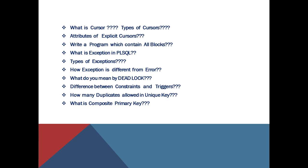After that, how many duplicates are allowed in a unique key? This is a very important question, friends. First of all, we should know what a unique key is and what a primary key is. Unique key means it does not accept null values and duplicate values. Okay, sorry friends, the question has a mistake. How many null values are allowed in a unique key? Sorry, not duplicates. The question I wrote here has some mistake. Here the question is, how many null values are allowed in a unique key? Not duplicate, friends. I made a mistake here.